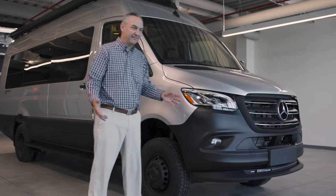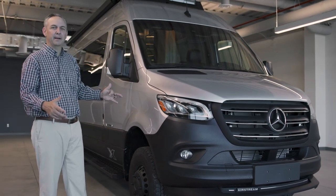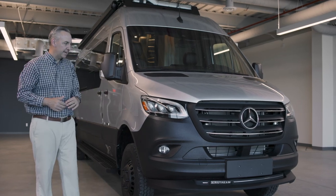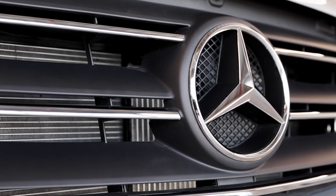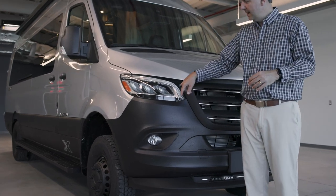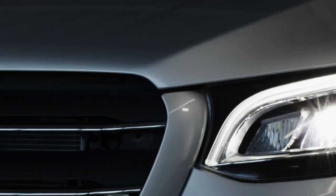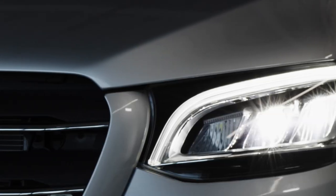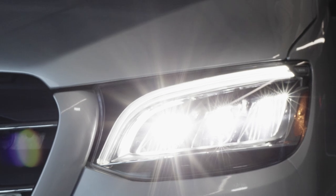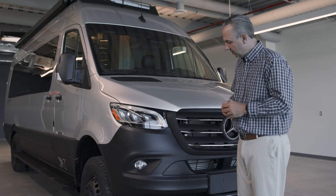Mercedes-Benz is the highlight of this vehicle, clearly. The entire structure of this van is built by Mercedes-Benz. We then add all these elements to the outside and on the inside. So a few things up front here that I wanted to point out. First, the attractive LED headlights. It's an aesthetically pleasing design. It's got an aggressive look, but it is fantastic. This will really light up the road. So as you take this off road, you're in country roads, you try not to hit deer. This is really a safety feature as it lights up the entire roadway.